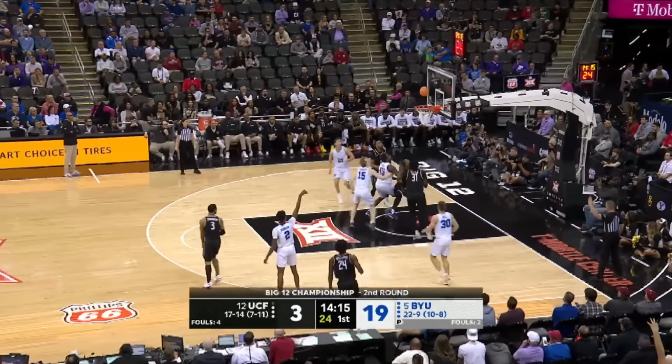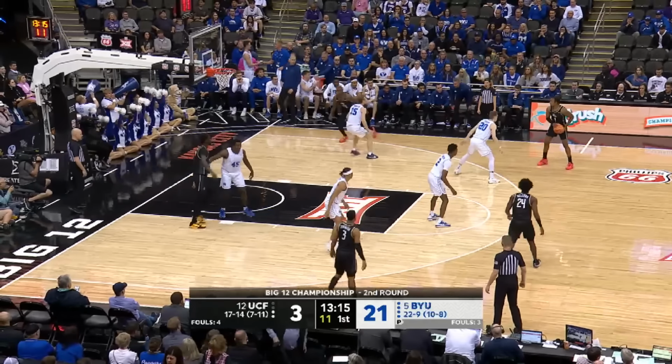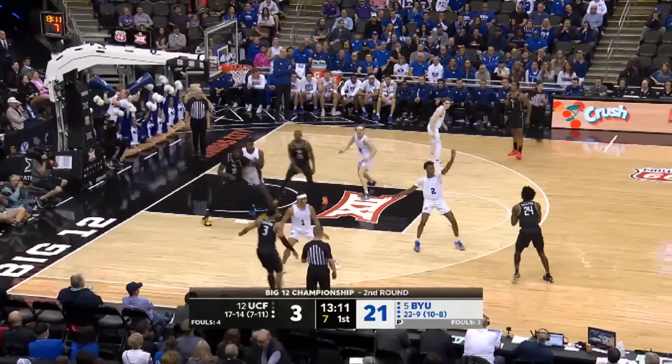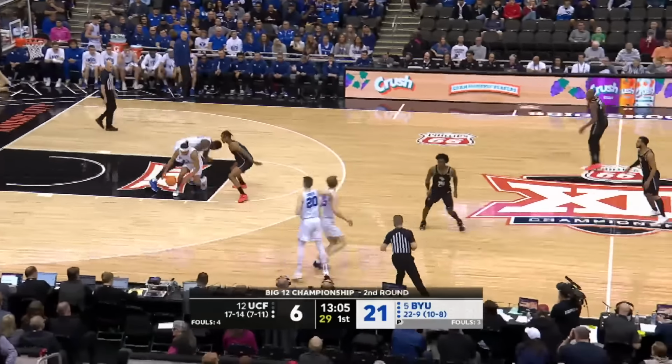Traore. They always look for the triple. Goes off the mark. Traore picks it up and puts it back. 10 to shoot for the Knights. Sellers. Deep three is good. That's the first triple of the game for UCF.